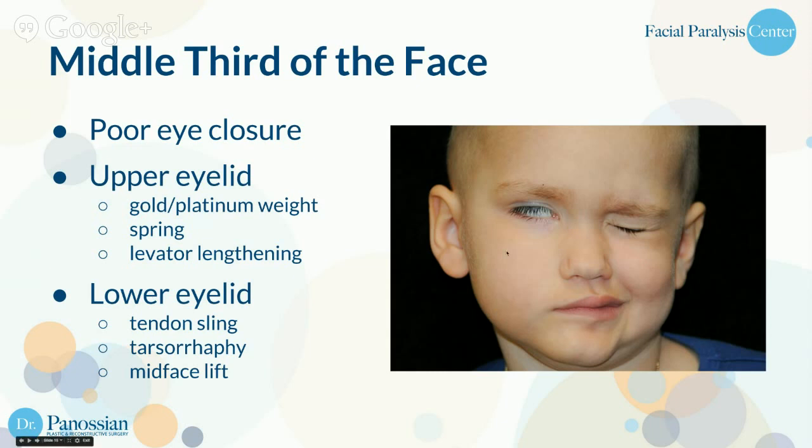In fact, the static options are much more predictable and aesthetically more pleasing than what we can do dynamically so far. So the upper eyelid most often will get a platinum weight. It needs to be weighted down somehow in order to achieve closure of the eyes themselves. That can be done also with a spring mechanism or a levator lengthening, which has been described by a prominent craniofacial surgeon back many decades ago named Paul Tessier. And the lower eyelid will then need to be elevated as well. So there's many ways to do this.